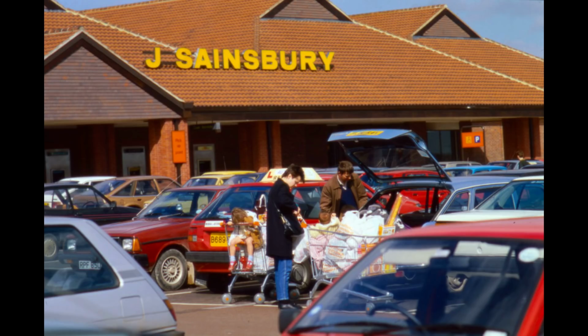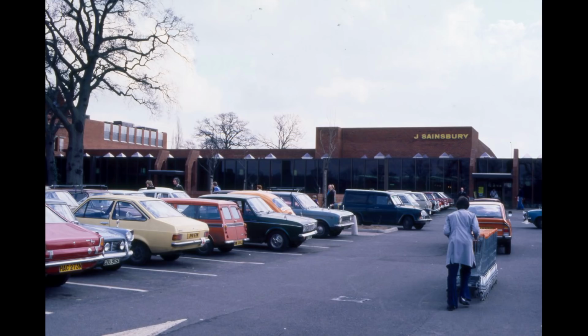Jumping now to Kempshot in Basingstoke. This is 1989. People making good use of the excellent load space of an Austin Maxi there. A couple of Datsuns or Nissans next to it, a little Micra and a Sunny there. We've got a Toyota Corolla nearer the camera, just in shot. And yeah, very colourful image indeed.